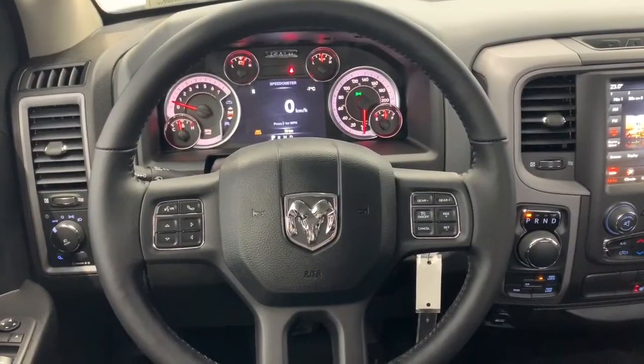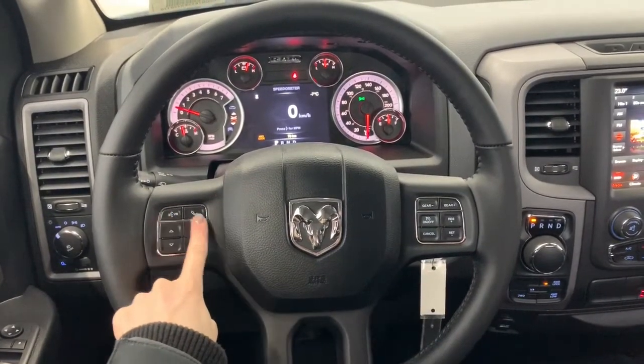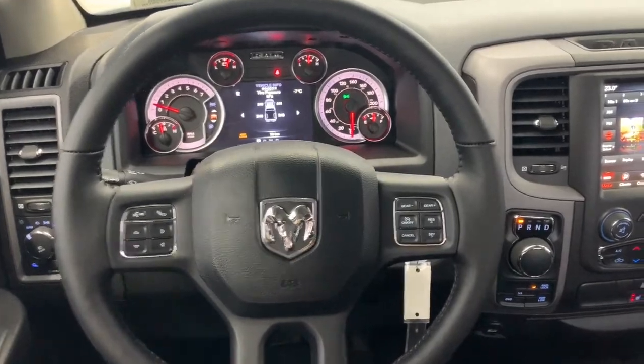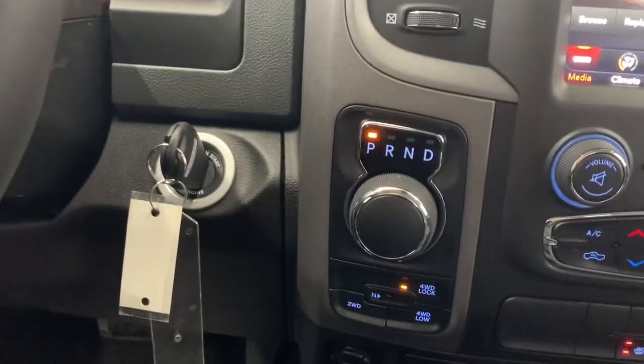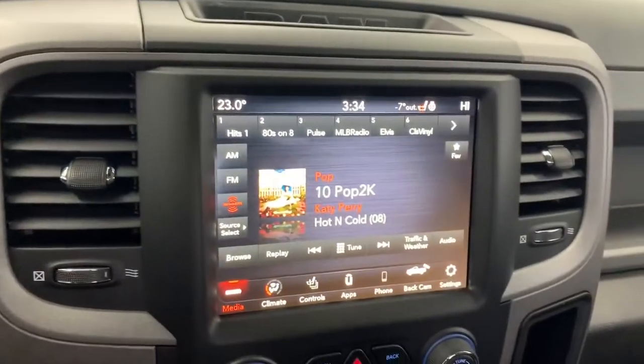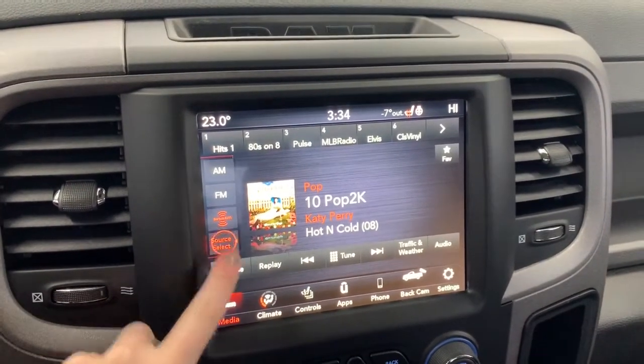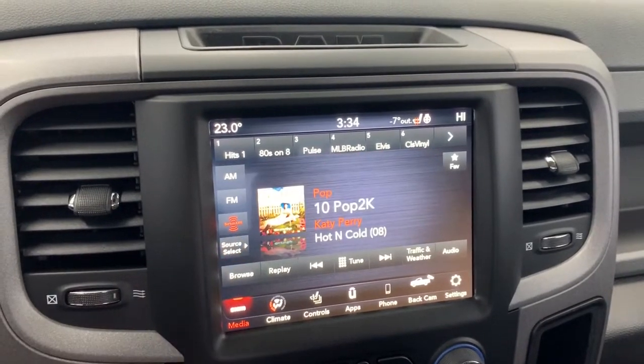Inside this Express, it does come equipped with Bluetooth, so your Bluetooth command button's right there. The buttons that control what you see on the dash, as well as the cruise controls. To the right is where you'll find the four-wheel drive system. It has an 8.4-inch Uconnect touchscreen display, fully equipped with Sirius XM. You can also connect your phone via aux, USB, or Bluetooth streaming.